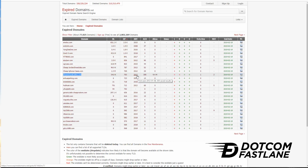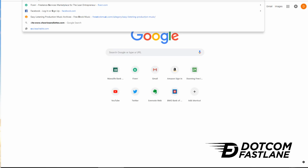So for about 7 years, people are linking to it. This BL means backlinks. People are talking about this website, and even if you type in cereal and lattes here on Google, okay, let's see if we can type that in here.